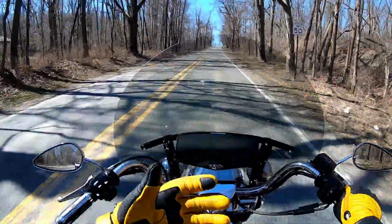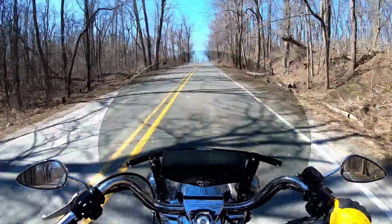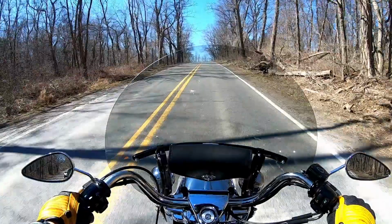Now, I put the windshield on right now. I do prefer to run this thing without it, run it naked, but it's a little bit chilly still.